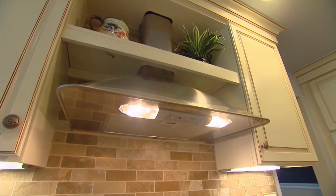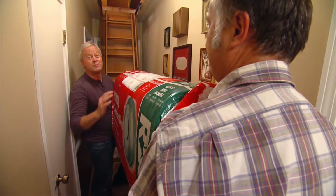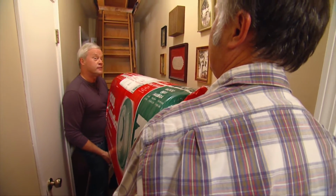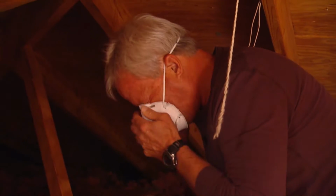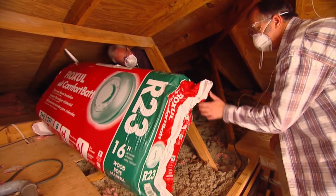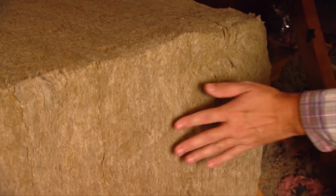Our next project is to add a little insulation to the existing attic insulation. In my opinion, some of the best money you can spend on your house to make it more energy efficient. You ready for this, Tommy? Let's do it. The roof line of Tommy's house makes the attic space pretty tight, not uncommon for houses of this era. To simplify installation in these close quarters, we're using pre-cut bats of stone wool insulation from Roxel to supplement the insulation that's already there.